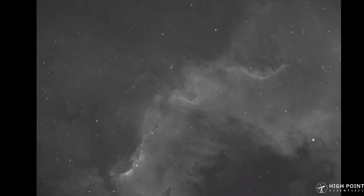John Richards, Tegan, we have another question. Lots of questions for Tegan tonight. John wanting to know, what guide scope and guide camera are you using? So my guide camera is the QHY5L-2. It's actually about 7 years old and is still running strong. And I am using an off-axis guider, so my Quattro is my guide scope.